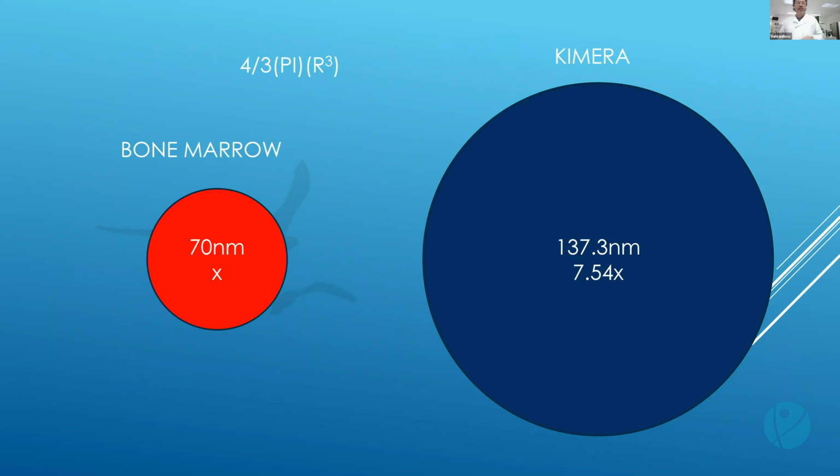If you come in and you say, we have more exosomes than Kimera, well, on the left, you have a 70 nanometer bone marrow exosome. On the right, you have 137 nanometer Kimera exosome. And in fact, these are both particles by what we knew before. The thing is, if you account that they are both exosomes, the Kimera exosome has 8 times the volume. So you don't need to have 2 or 3 times as many red exosomes as Kimera. You need to have 8 times more than Kimera in order to state that you have more factors or more messenger RNA. And as these companies haven't even done protein sequencing or messenger RNA sequencing of their products, you really don't know what you're talking about.